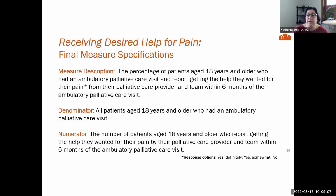Receiving desired help for pain is a bit simpler to calculate. It's the number of patients who report getting the help they wanted for their pain by the palliative care provider and team. So that was an important concept for the TEP as well, the provider and team, because palliative care, of course, is a team sport. And so that's a key component, as well as this measure in particular is trying to capture the shared decision-making between the patient and the provider, especially because there are trade-offs, as you all know, between relieving pain and also staying lucid, staying engaged, and there's a lot of discussion that goes on, and this measure would capture any and all alternative treatments for pain as well. Next slide.